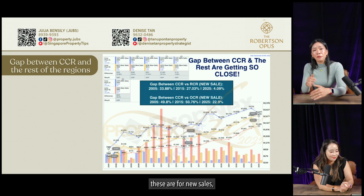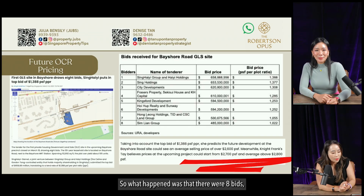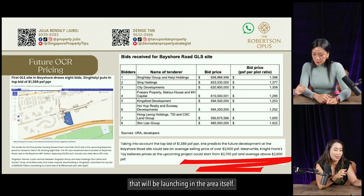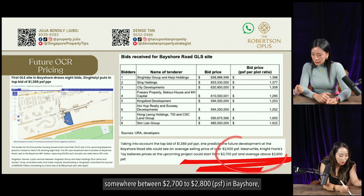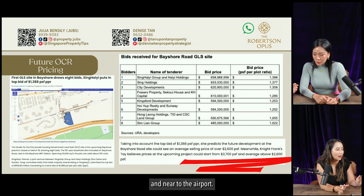And of course, these are for new sales which have already been transacted. However, if you notice the news recently about the Bayshore GLS, the information is going to shock you. So what happened was that there were 8 bids, so it's actually a very competitive land site because it's a new area that the government is actually earmarking, and this is the first project they'll be launching in the area itself. And guess what? They could potentially sell somewhere between 2007 to 2008 in Bayshore, which is 20-25 minutes to the city and nearer the airport.